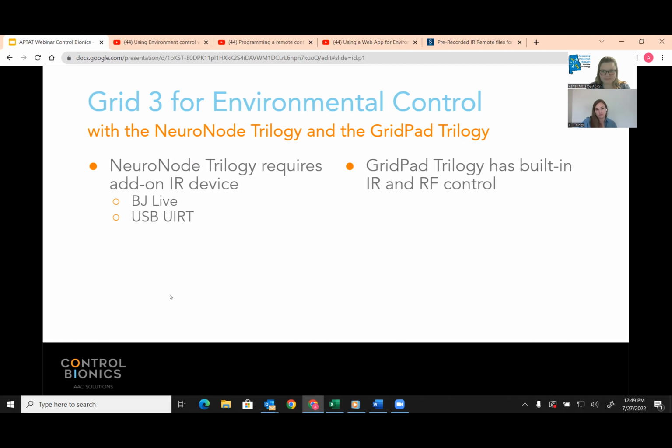If you had a user who was getting the NeuroNode Trilogy, it does require an add-on, which is also not insurance fundable. But there are a couple of options. Because the eye gaze camera is using the only USB port on the Surface Pro, you do have to unplug mine. You need a USB splitter. So that just gives you more ports.